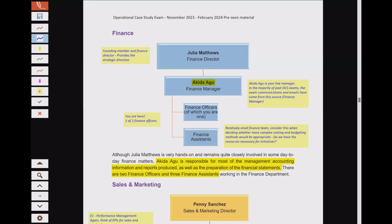But yeah, so Akida will be your direct line manager. And most of the emails in the exam will come from, I'm not sure if that's a lady or a man, but from them. They'll send you a graph or a table or a list of costs, or ask you about whether you should change budgeting methods, and you'll write back to that.